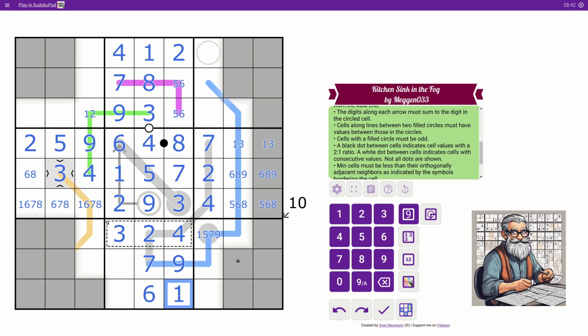Okay, that's 16. Does that give us any hope of changing this? If this is 1, it would leave us with 15. 15 can be 9 and 6, which works. If this is 3, it would leave us with 13. 13 could be 5 and 8. Right, so this couldn't be 6, could it? I didn't see anything that makes this a 6.